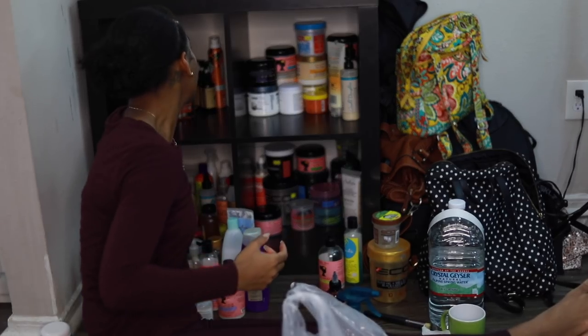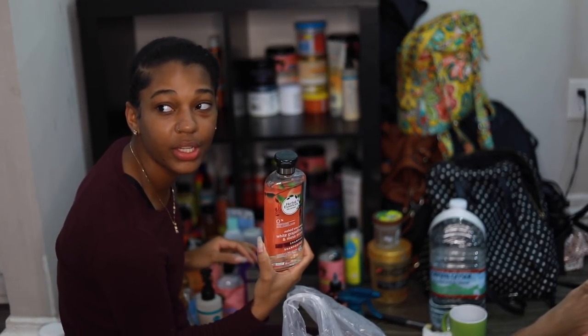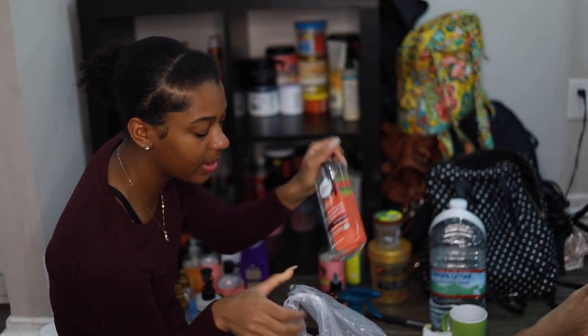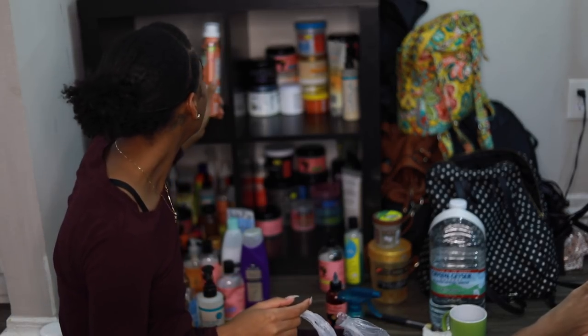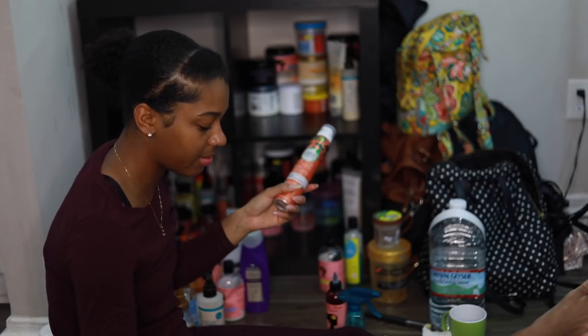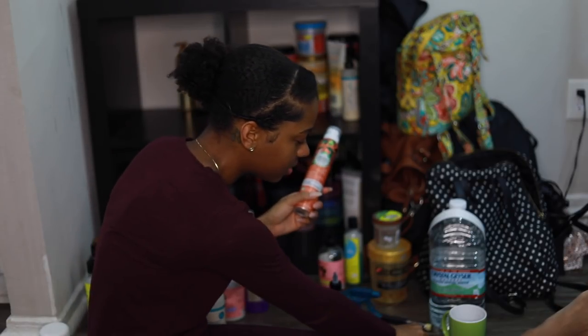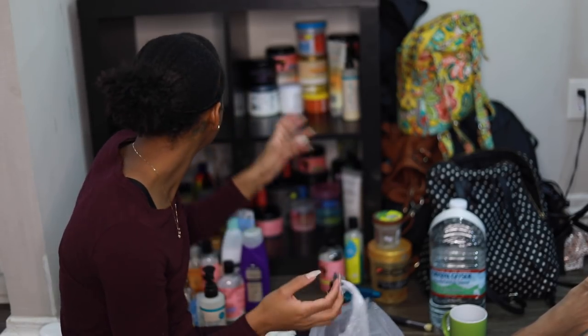Okay, this is one of the lines that I was talking about. I'm never gonna use this. Herbal Essence is not for curly hair, so throw the whole body away. This is an in-shower foam conditioner. It probably would be cool as fuck to use, but no, it's not for our hair. So I'm not gonna use it at all.